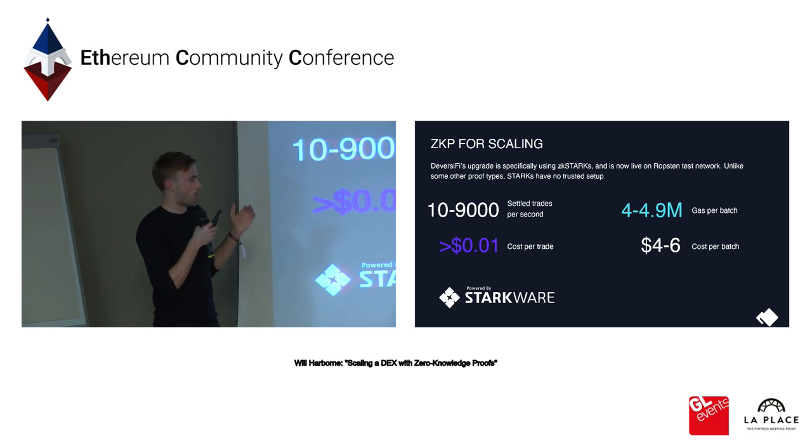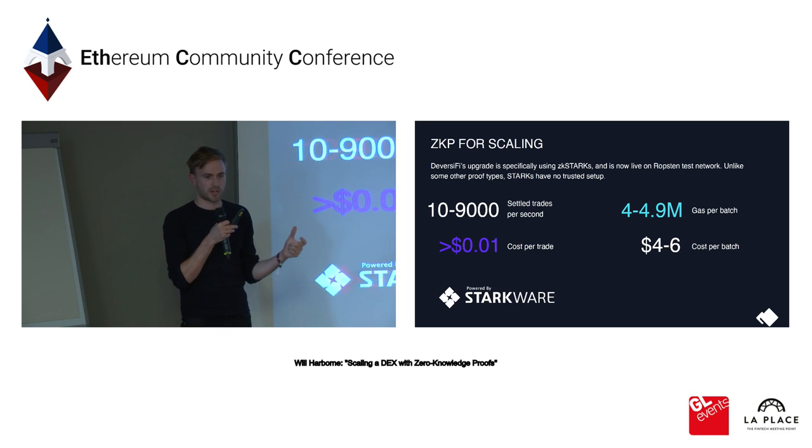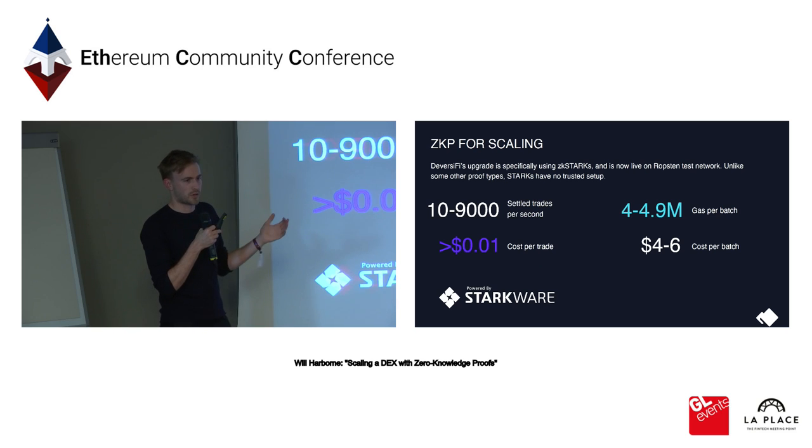So what we can say is that right now, if you're able to do 50 transactions in one batch, it already becomes cheaper than settling each of them individually onto the blockchain, which is quite a low threshold. Particularly if you wanted to only do one batch an hour, you only need one transaction per minute for it to become cost effective to do this type of scaling. And at very high numbers of trades, your cost becomes extremely low, less than 1 cent per trade, which is already 20 or 30 times better than on mainnet Ethereum.